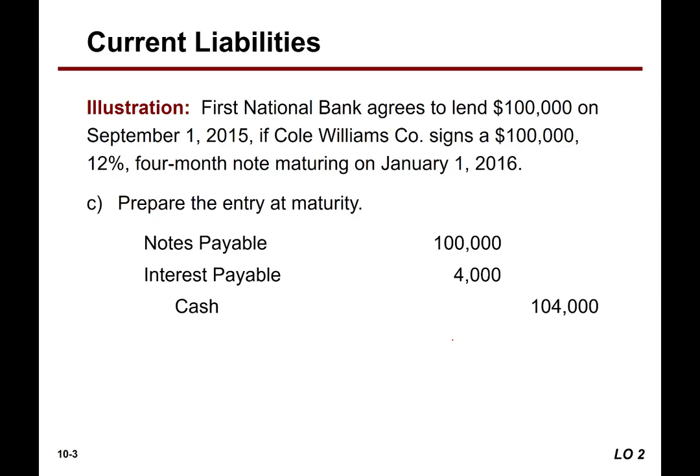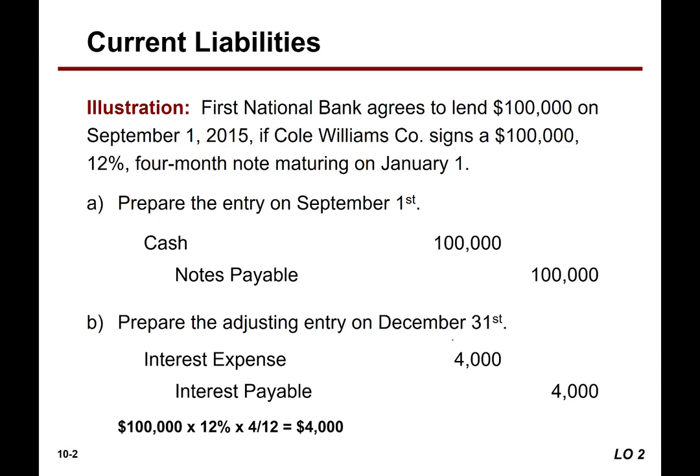Okay. Question? Yeah. So is this from the perspective of the person that's lending the money? No, this is the person that's borrowing, right? So they got cash. They got cash and they're paying the interest on it now. They're paying the interest and they're going to pay the principal back, right?